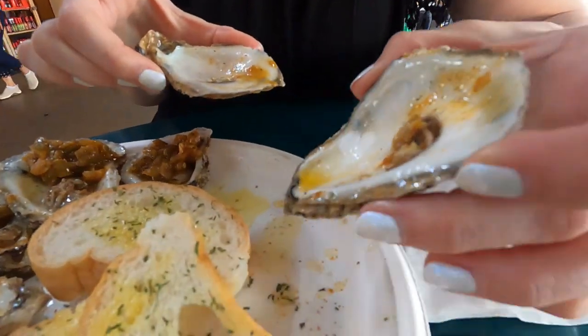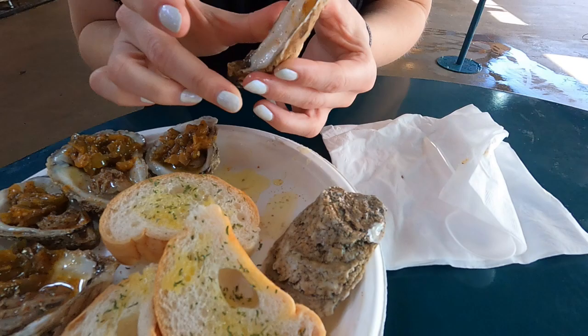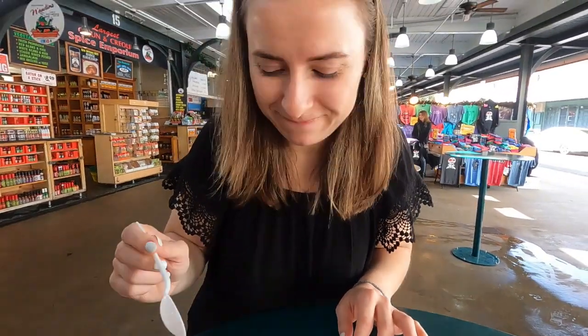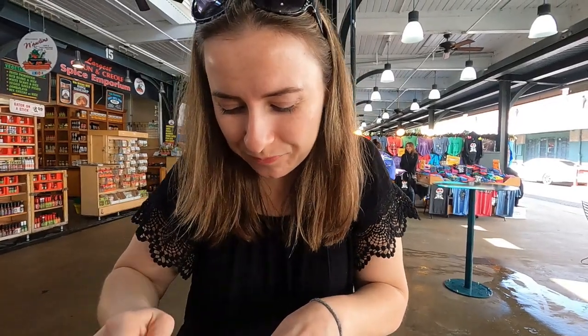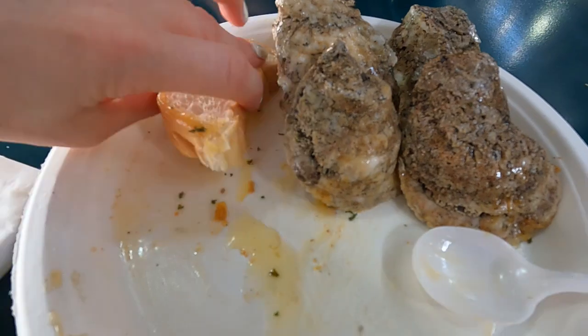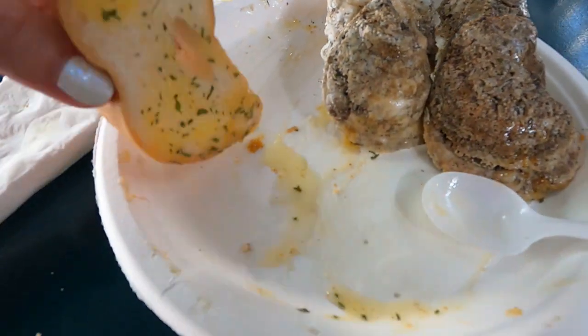Oh, I think when you're done, you're supposed to put them upside down, right? Yep. Oh, I guess I do have a spoon. I don't need a spoon. Finished. And now you're supposed to dip your bread in all this extra Creole butter at the bottom of the plate. Overall, exactly what I wanted and more. Very, very good. It wasn't spicy. I was afraid it was going to be really spicy, but it was actually really, really good. I enjoyed it.